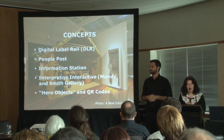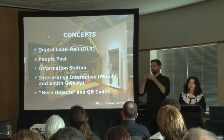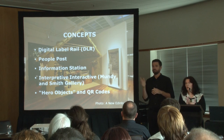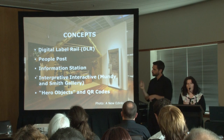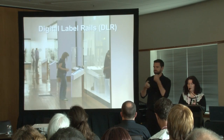And the other concept that we had as well, which didn't work in one case, which I'll talk about, the people posts, is we didn't have any "touch the screen to begin" or information on the touch screen. All the screens were touch screens. We didn't explain that they were touch screens. We didn't explain how to use them. We didn't explain that you had to touch them. And that, again, is about our not spoon-feeding visitors and making people find out for themselves. And again, the only place that didn't work was the people post.